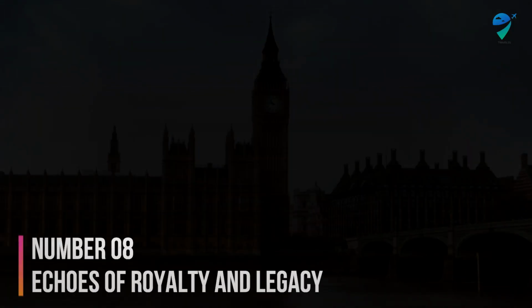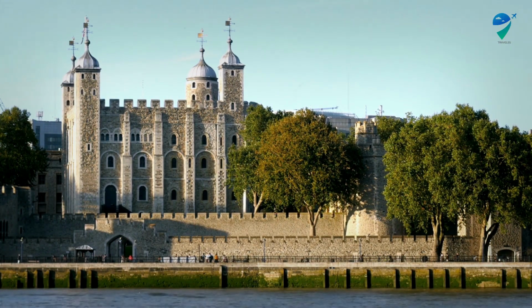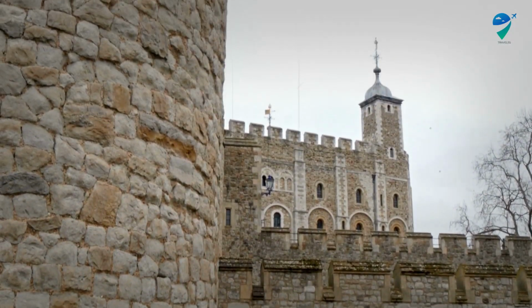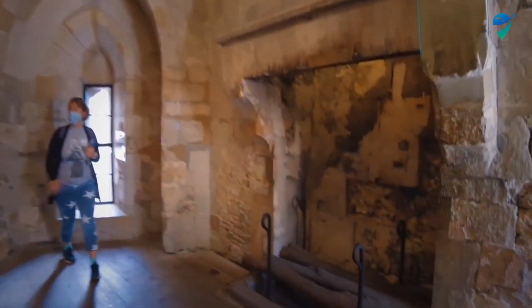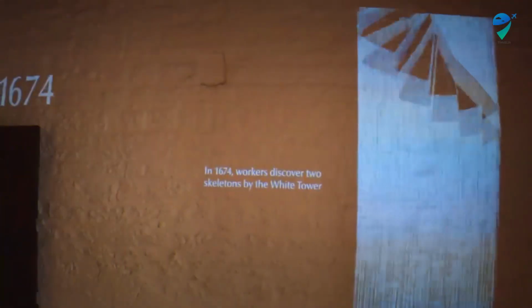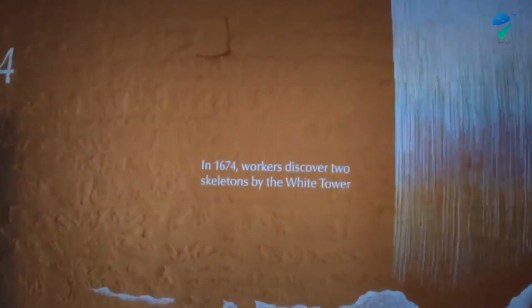Number 8. Echoes of royalty and legacy. Our expedition takes us deeper, immersing us in the echoes of history etched within the stone walls. Within these storied confines, the crown jewels sparkle, preserving the legacy of monarchs and dynasties that have left their mark. The ever-watchful ravens, shrouded in myth and tradition, evoke a sense of ancient mystique.